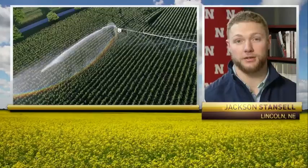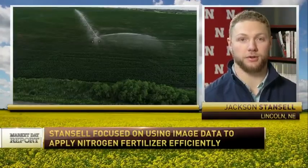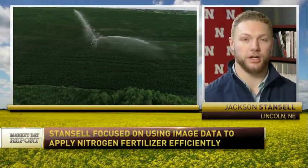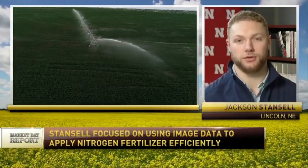Sentinel Fertigation is a startup company based here in Lincoln, Nebraska that offers a software solution called In-Time FMS that brings in image data of the crop canopy to basically measure the nitrogen status of crops and inform fertigation timing recommendations for those crops. And for those out there who are unfamiliar with fertigation, fertigation is simply the application of fertilizer through an irrigation system. So what we're trying to do is just time those application events up better to improve nitrogen use efficiency.